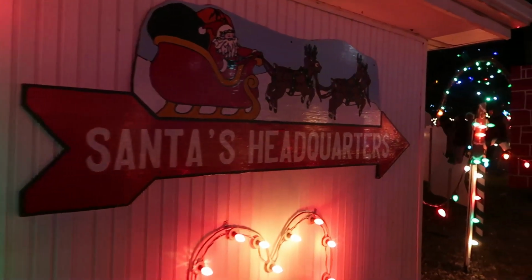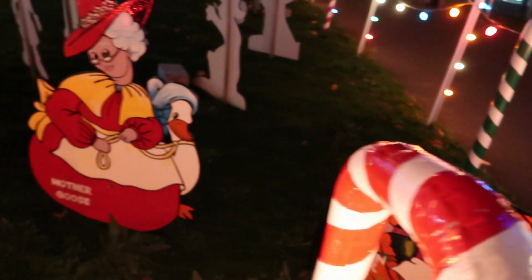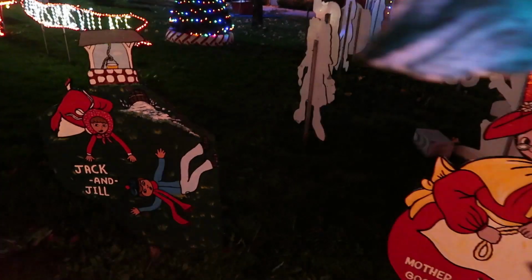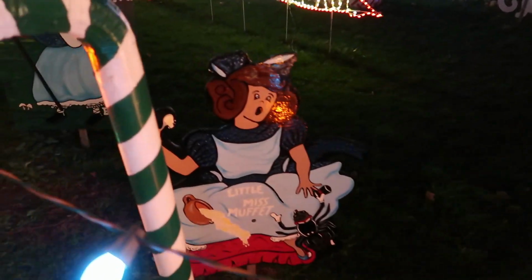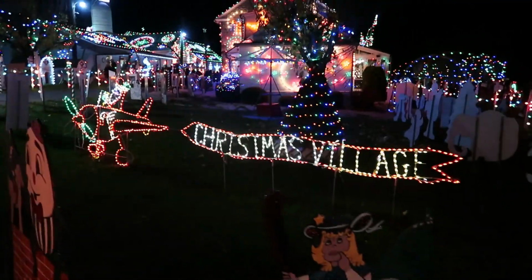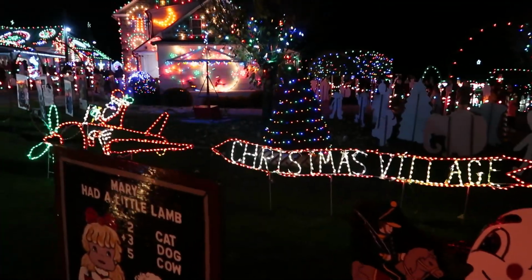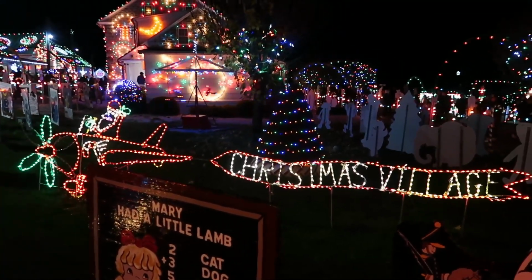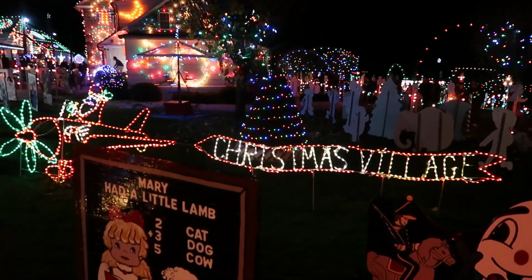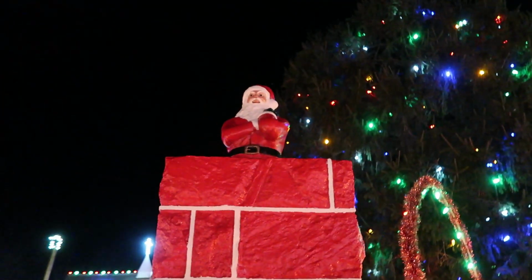Well, looks like we're on the right route to Santa's headquarters, somewhere out this way. Looks like Mother Goose has come to celebrate Christmas. Jack and Jill, Mother Goose, Little Miss Muffet, Little Bo Peep. And there's Humpty Dumpty. And we got Santa in his plane, dragging the Christmas Village banner. Oh, and there's Santa, about to drop down the chimney.